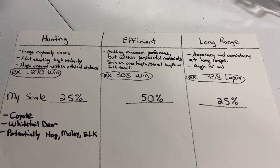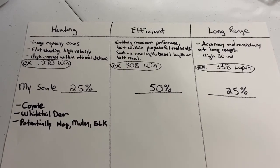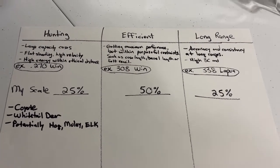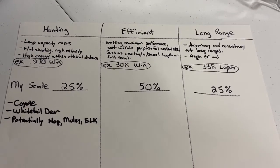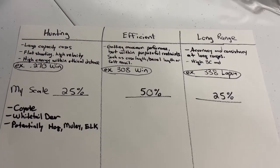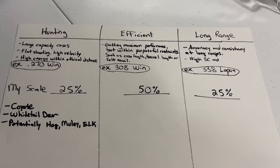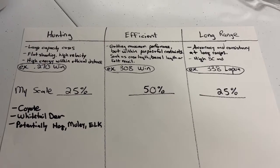So having recapped that, I want to talk about my personal scale, because as you know, everyone is going to have a different answer to this question: what is the perfect rifle cartridge? There's going to be thousands of answers, honestly, from what people think, and there probably could be hundreds of answers that are correct. It just depends on what you want. But I'm not going to stop there. I am going to give you a winner. But let me tell you the perspective that I'm coming from. So here's my scale.